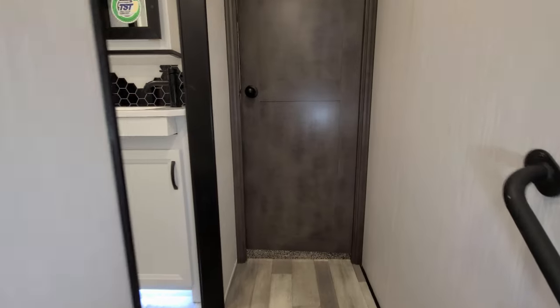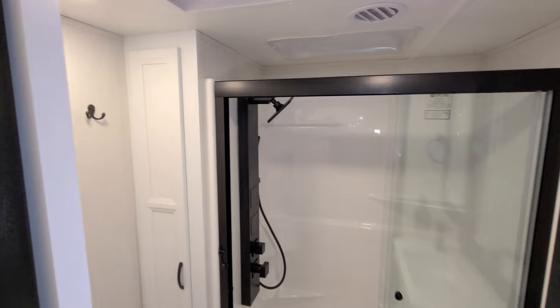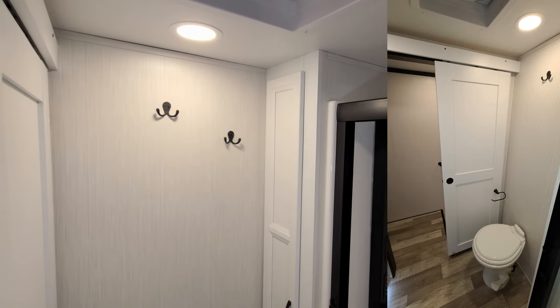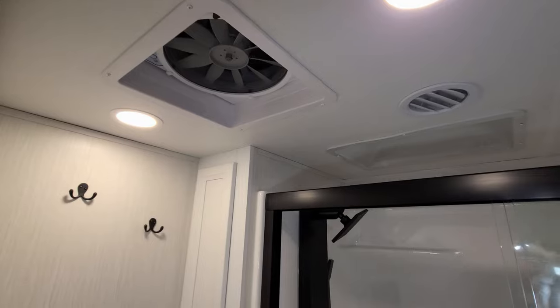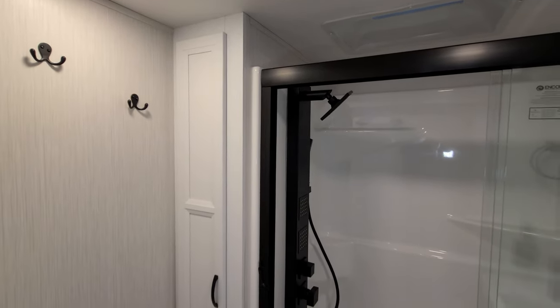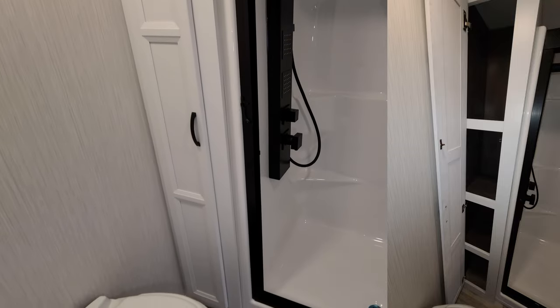Now going up the hallway here, we have our bathroom area here on the left. So some little robe hook holders here. You have a turbo exhaust fan again in here. Skylight up above. Air conditioner vent in here. Quite a bit of storage space. Pretty deep storage area for your linens and stuff in there.